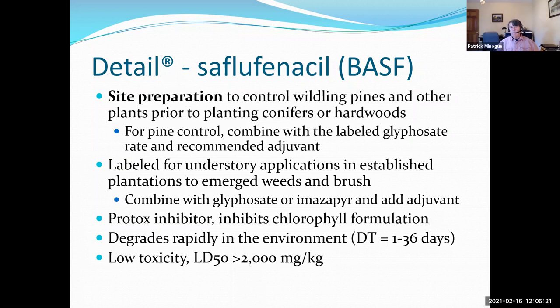The label indicates that you need to combine this with glyphosate at the rate of glyphosate which is recommended for pine control. This is a Protox inhibitor, and this is among some new materials, new mode of action, as we were talking about just a second ago. This inhibits the forming of chlorophyll molecule. So it's a different mode of action. That's good to have in our combinations. It's notable that this is a very short residual material, 1 to 36 days is the half-life.